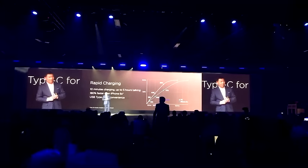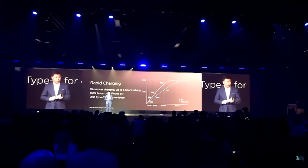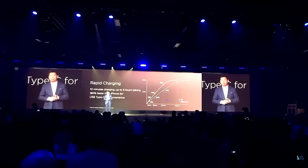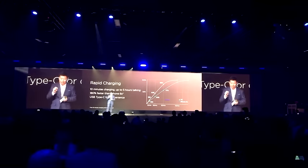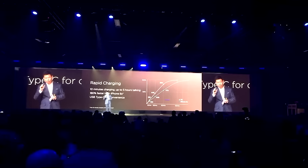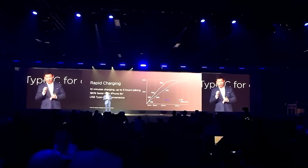Sometimes in the evening, I forget to charge my smartphone. But I get up in the morning, I want to go to the office, and I find I forgot to charge the phone. Then in a very short time, I need to charge the phone. How can I do that? So the P9 and P9 Plus both support rapid charging, fast charging. In 10 minutes of charging, you can let the phone run for 5 hours of talking. Really fast charging.